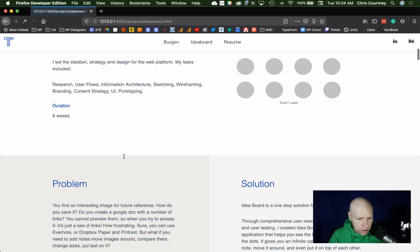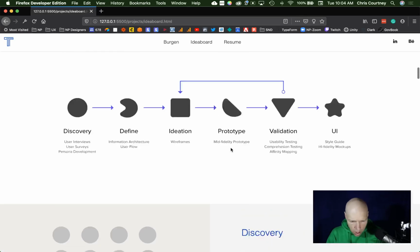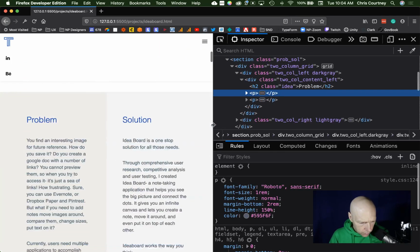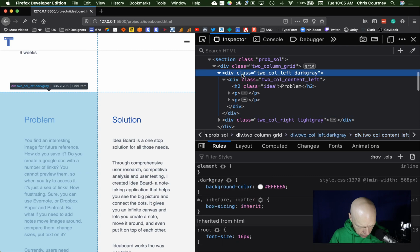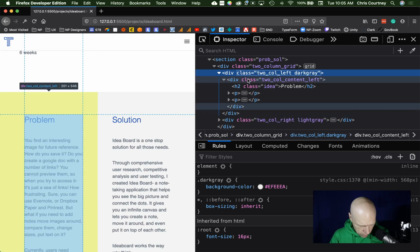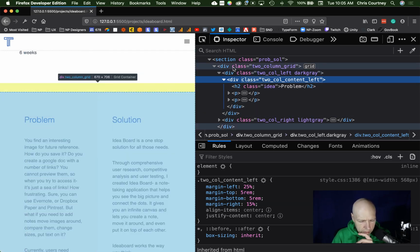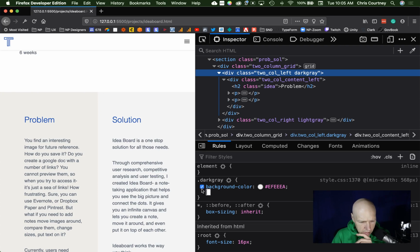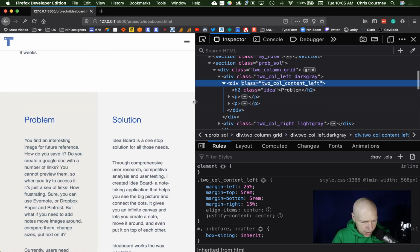Interesting. That's interesting. I'm just kind of looking at how you've written this. Is it two call dark gray? I'm not sure. Not sure why that's necessary on that one. Seems like it could just be on this one, but let's go aside from that for a second.